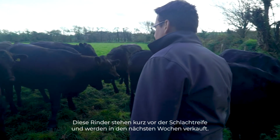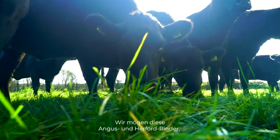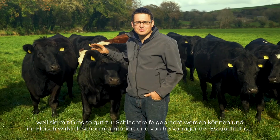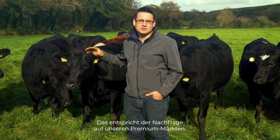This bunch is much closer to finish and will be sold in a couple of weeks. These are all Angus and Hereford. We really like the Angus and Hereford because, again, they're just so easy to finish off grass. And also, the beef that they produce is really well marbled, excellent eating quality, and that's what's in demand in the premium markets.